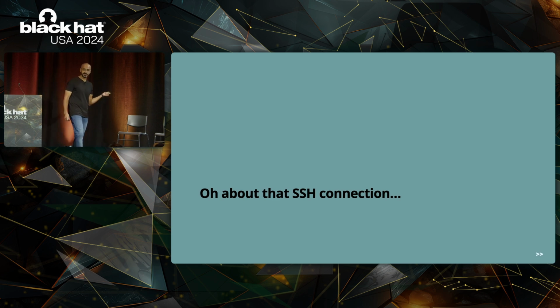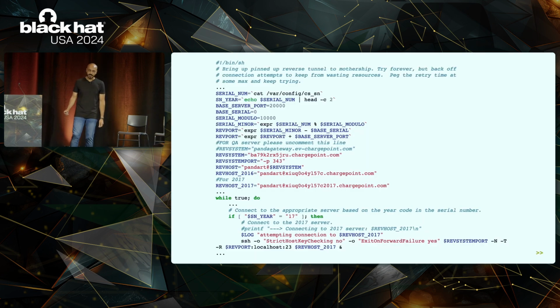There was something that we teased earlier. There was that SSH connection. So let's talk about what happened there. One of the things that the ChargePoint Home Flex had is this reverse tunnel to what they called the mothership in some init script that started early on. What this script did is that it basically did a port forward over SSH. It had its own key that it could log into some remote server, but it was not allowed to actually get a shell, right? So you can only forward traffic over that SSH connection, but you cannot get a login shell. Obviously, we tried that, it didn't really work, so we moved on from that part for a bit.